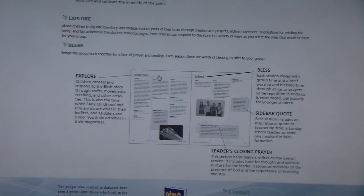The next component is Explore. This section is all about creating space for children and youth to respond to what they've experienced through the biblical story. In the Explore section, you'll find a number of different ways of responding that pay attention to the different learning styles and spiritual types that are part of being a diverse community. Some of them will be more active, while others might be more contemplative or reflective. Using a variety of responses over a quarter will ensure that all children and youth have the opportunity for meaningful engagement with God through Scripture.